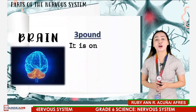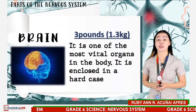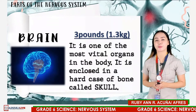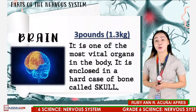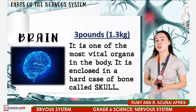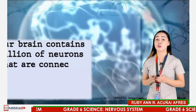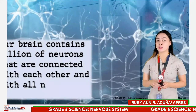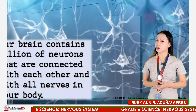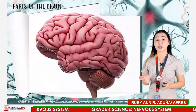The brain is the largest organ in the nervous system that weighs less than 3 pounds or 1.3 kilograms. It is one of the most vital organs in the body. It is enclosed in a hard case of bone called the skull. Our brain contains billions of neurons that are connected with each other and with all nerves in your body. And did you know that the conscious part of your brain works while you are awake and shuts down when you are asleep? But some parts continue to function while you are sleeping to keep you alive.